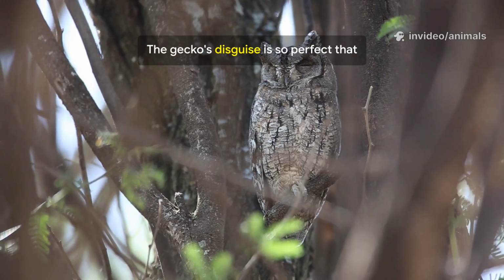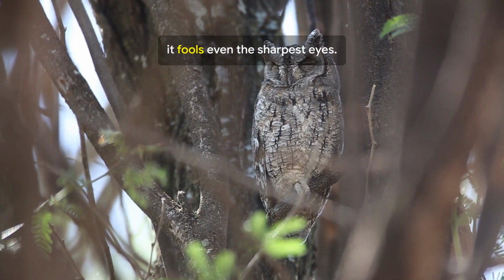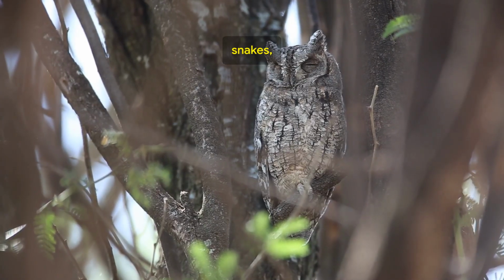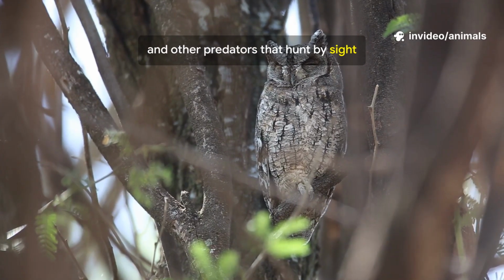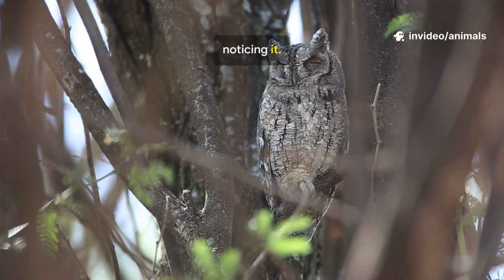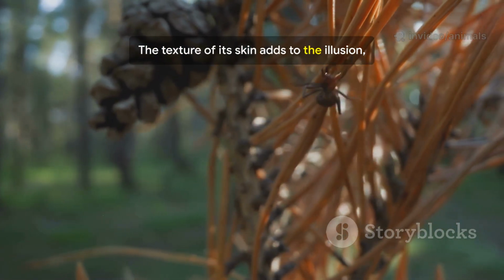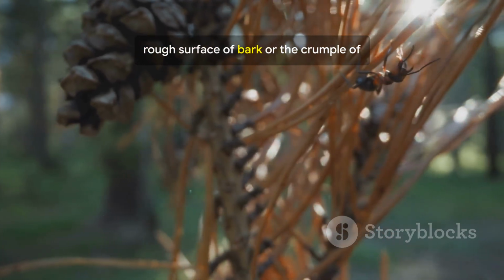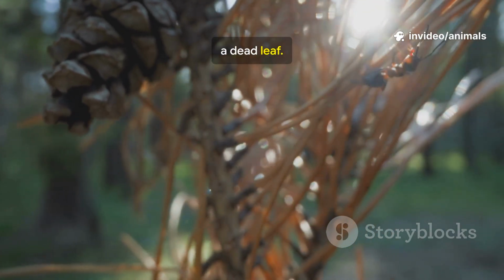The gecko's disguise is so perfect that it fools even the sharpest eyes. Birds, snakes, and other predators that hunt by sight will often pass right by without ever noticing it. The texture of its skin adds to the illusion, with bumps and ridges that match the rough surface of bark or the crumple of a dead leaf.